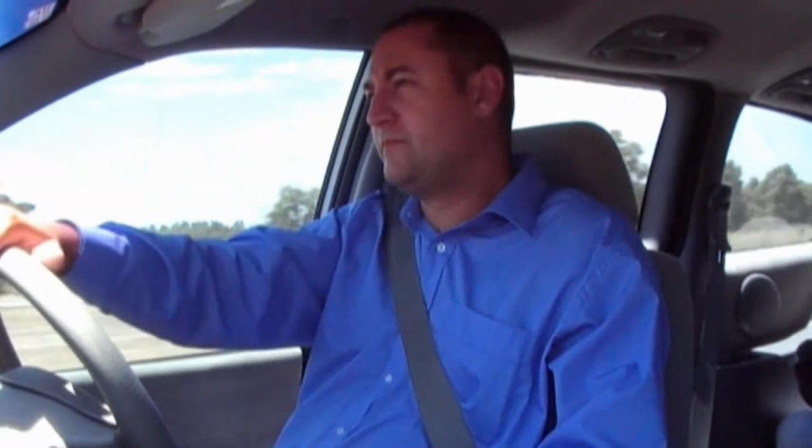You could do 400 or 500 kilometres in this car, no problems, and you'd get out the other end and you'd be fairly refreshed.